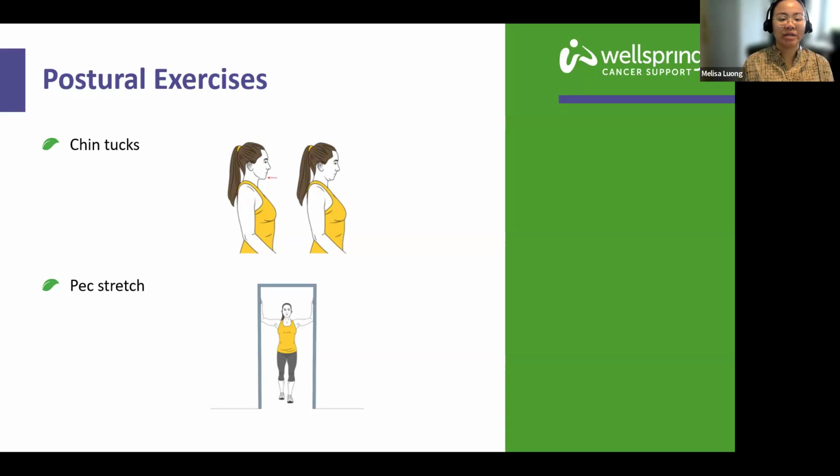And the easiest way to cue yourself with the chin tucks is imagine, you can even place your two fingers on your chin. Imagine creating that double chin there. As you can see on the picture on the top, creating that double chin. If you're having a hard time kind of figuring out that position, you can also stand against the wall, or if your chair is high enough that it has a headrest, so perhaps if you're sitting in your car, try to push the back of your skull or the base of your skull into the wall or the headrest.